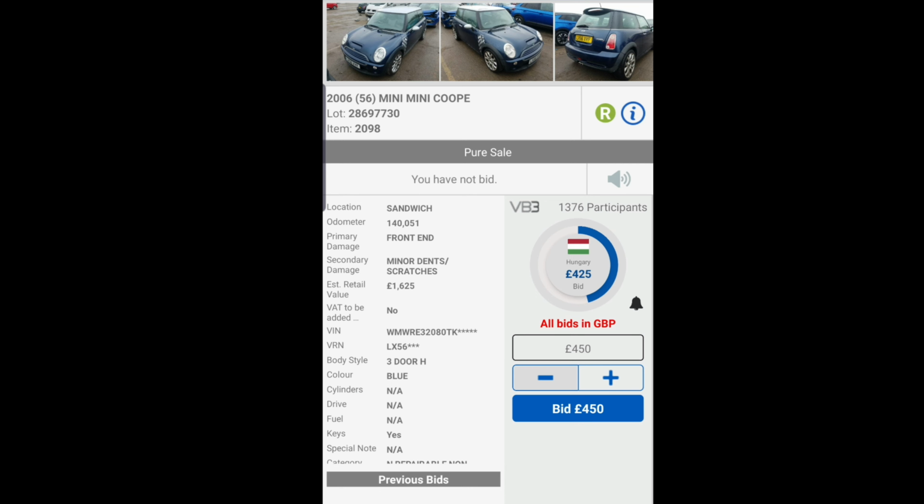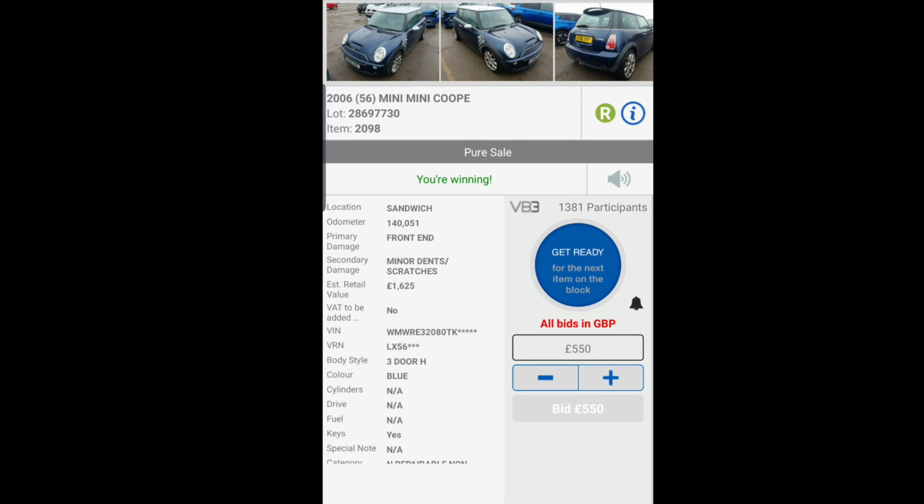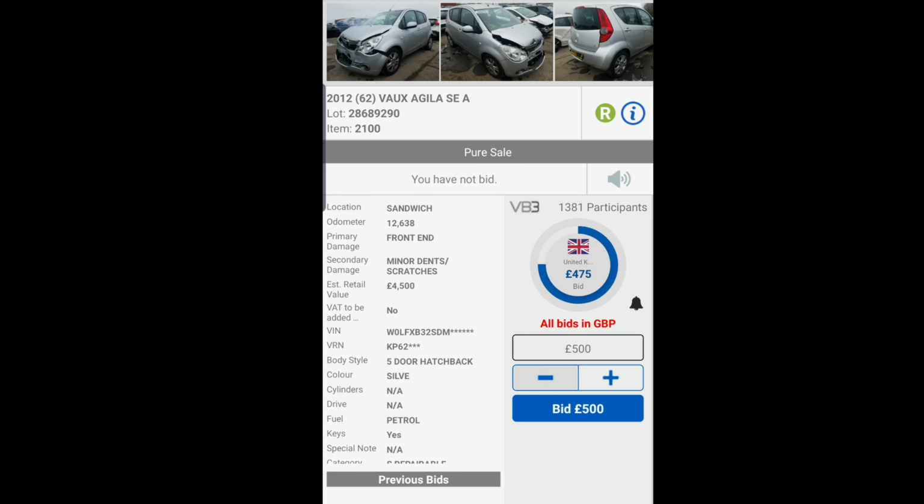Your watch item is next on the block. Let's have a little punt. No, straight back in it. 500, we've got one more. Go. We've just won ourselves a Mini Cooper. It's a Mini Cooper S.